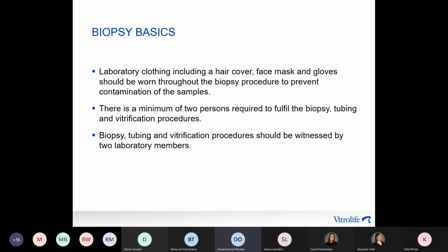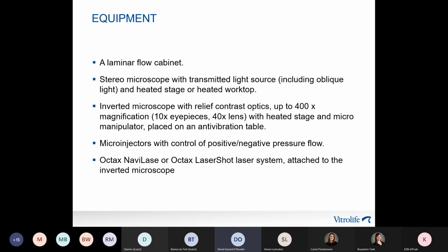We always make sure that there are 2 persons to fulfill the witnessing and to cover the full length of procedures from the selection of the embryo to the biopsy procedure, tubing, and subsequent vitrification of these embryos. Having 2 people there signing it off is a really key quality control element because tracking these embryos is of absolute importance. We will always work inside a laminar flow cabinet, again, to minimize the possibility of any cross-contamination.